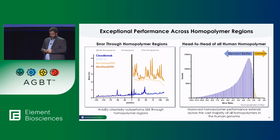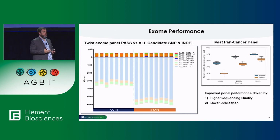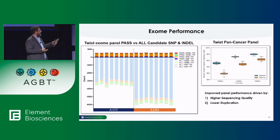If I look at some other applications, we can look at exome performance. So we did this with Twist. The top line conclusion here is sort of what happens above 0 on the y-axis, right? Both platforms make the correct call in exomes around variants that are there. The difference becomes in how easy that is to do with downstream analysis. So the data being cleaner and higher quality means less candidate false positives, as you can see in those blue bars. There's less to have to sort through to find the correct answers.